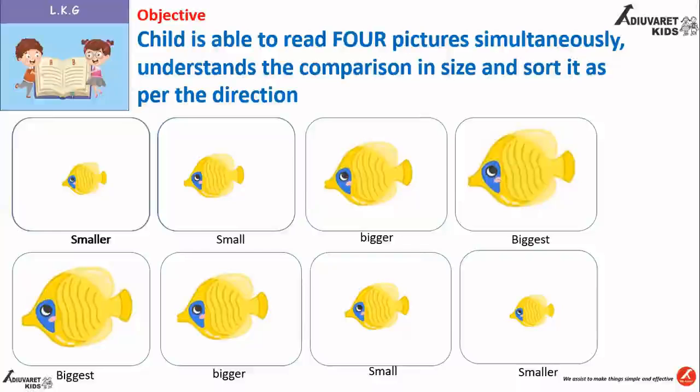This is the minimum number of pictures or objects the sorting has to happen by the child without any problem if we need to grow the cognitive skill of the child to the optimal level. So this is the minimum, and if the child is able to do better and better, keep on adding pictures and objects for the sorting.